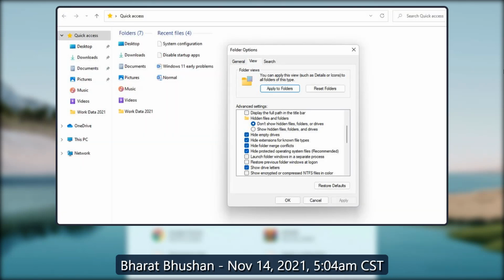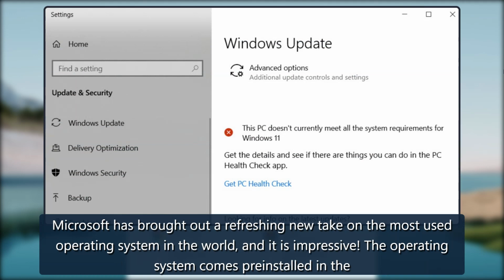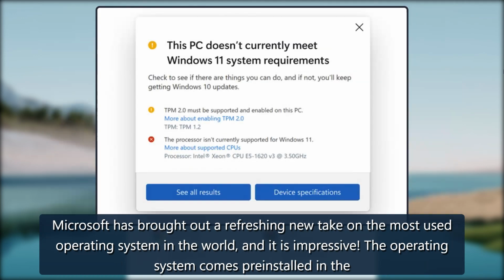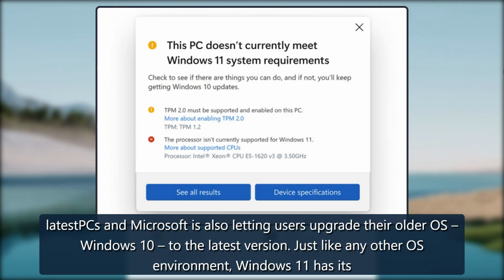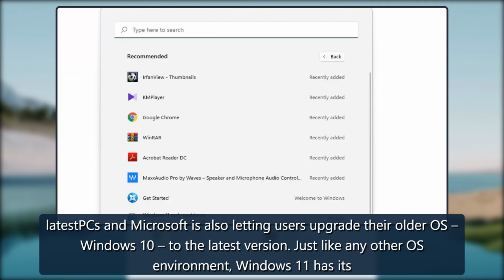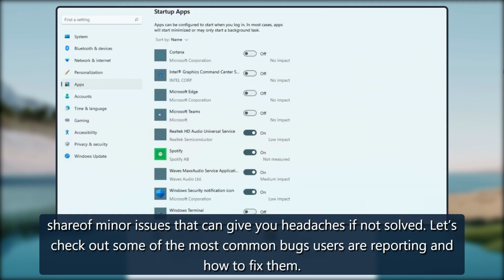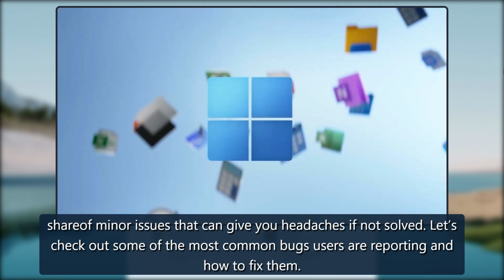Central Standard Time. Microsoft has brought out a refreshing new take on the most used operating system in the world, and it is impressive. The operating system comes pre-installed in the latest PCs, and Microsoft is also letting users upgrade their older OS Windows 10 to the latest version. Just like any other OS environment, Windows 11 has its share of minor issues that can give you headaches if not solved. Let's check out some of the most common bugs users are reporting and how to fix them.